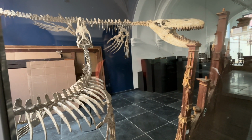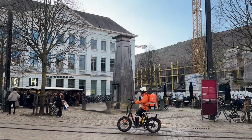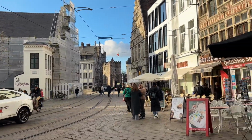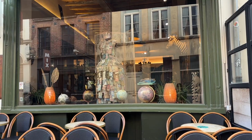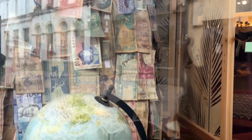Wow. Someone's private art gallery. From Gothic facades to riverside cafes, the city invites you to slow down and simply take it all in. It's amazing how every square in this city feels like a blend of living history and relaxed everyday life.